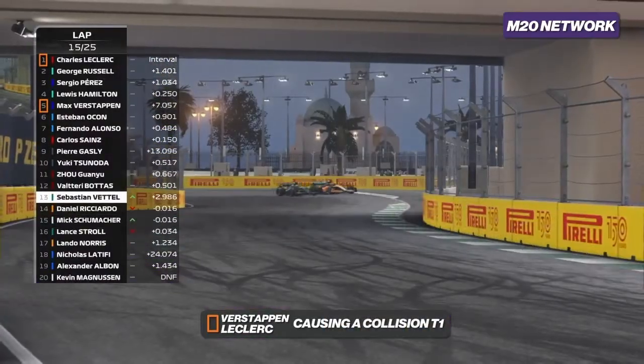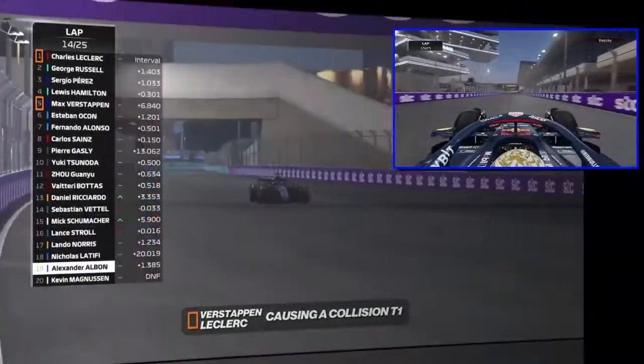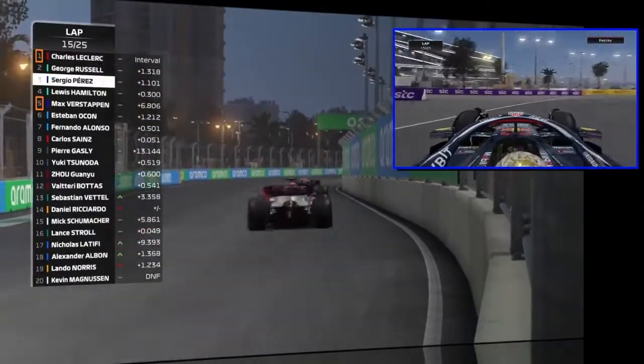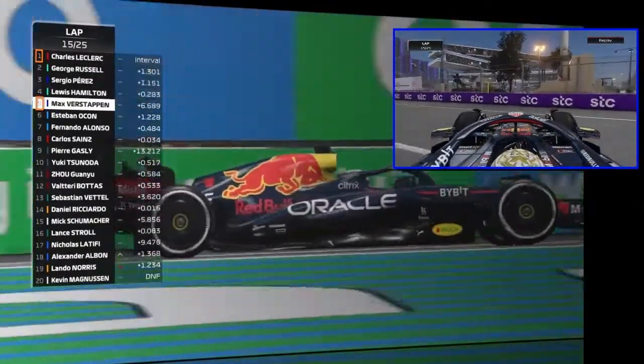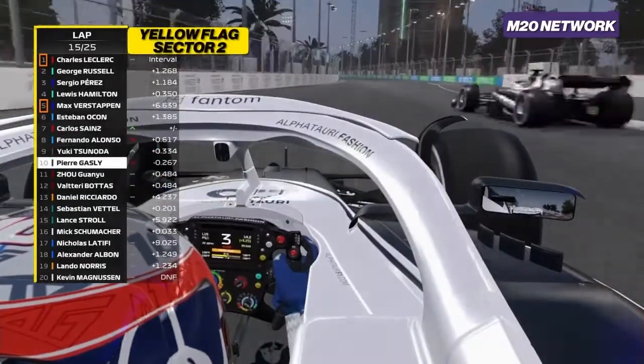But we look at a replay now. Daniel Ricciardo goes around the outside of Sebastian Vettel. Max Verstappen had the inside line, but Charles Leclerc cut him off completely and spun him around. I don't know what the stewards are going to think about that. Meanwhile, Carlos Sainz, we have another yellow flag.